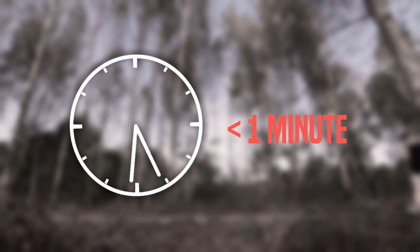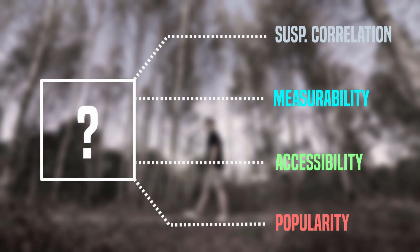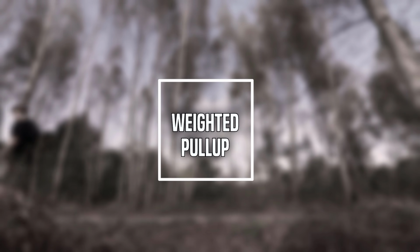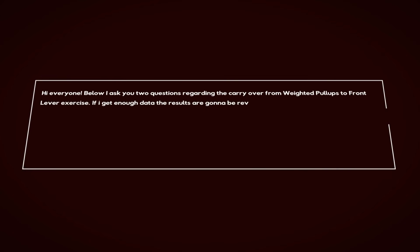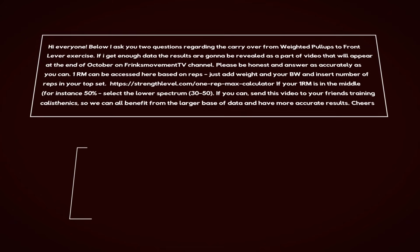I had to choose the exercise that not only supposedly correlates with front lever, but is also easy to measure, accessible and popular enough amongst calisthenics people. The final choice went on weighted pull-up, which probably won't shock anyone. After a short introduction, the participant was set in front of 2 questions. First one asked for weighted pull-up 1 rep max.